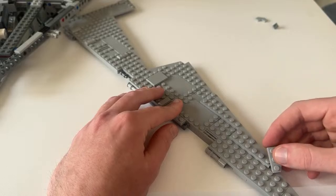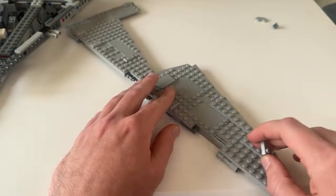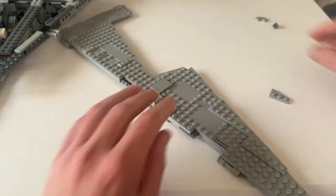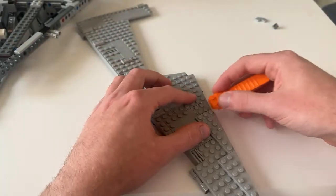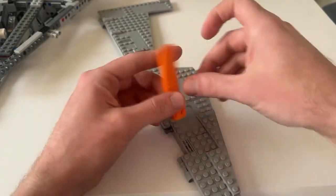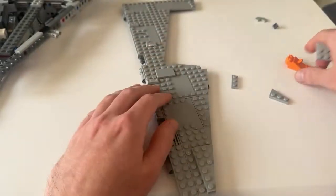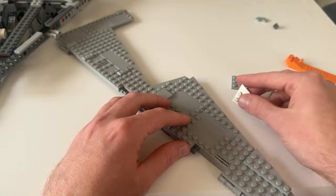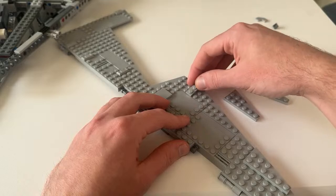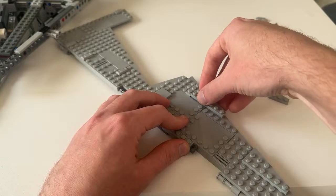All right, so this will go here, then we're gonna go down, 1, 2, 3. So this piece goes, wait a minute. I've got these in the wrong spot. These need to be up here. Yes, I did. Very good. Brick separators are such a great tool to have when you build Lego. Very handy. All right, so these go down 1, 2, 3, 1, 2, 3. So that's gonna go here. And then this will go here.